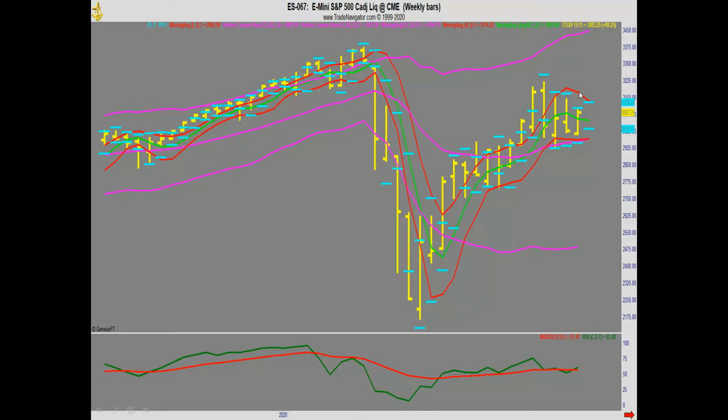But can they get up to 3175? Yeah, and I might be willing to sell them if they get up there. I still think the 2960 area is support, but I'm a little less interested in buying them than if they had been down there like Monday. That would have been a lot better.